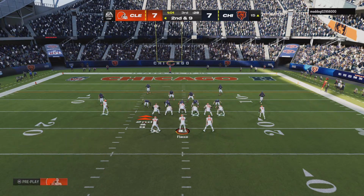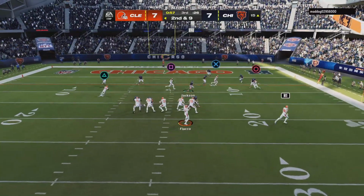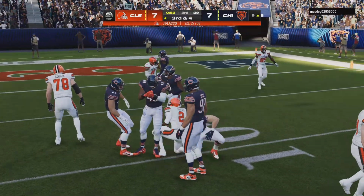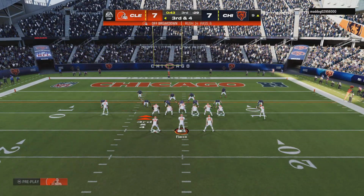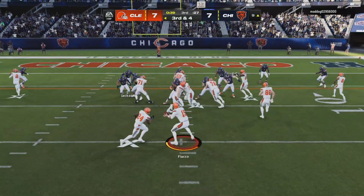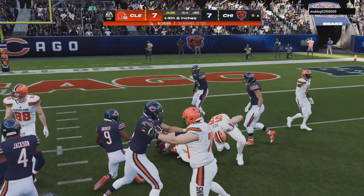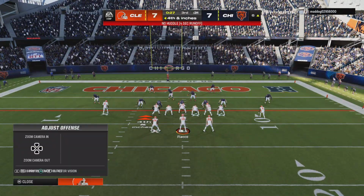2nd and 9. A break from the ground game here. Flacco. He's got the connection to Cooper. So 5 yards here, 5 on the play. And that'll bring us to a 3rd and 4. They'll run for it. Here's Chubb. And oh, he's just going to be short here, barely. Maybe by a half a foot. It'll be 4th and inches.